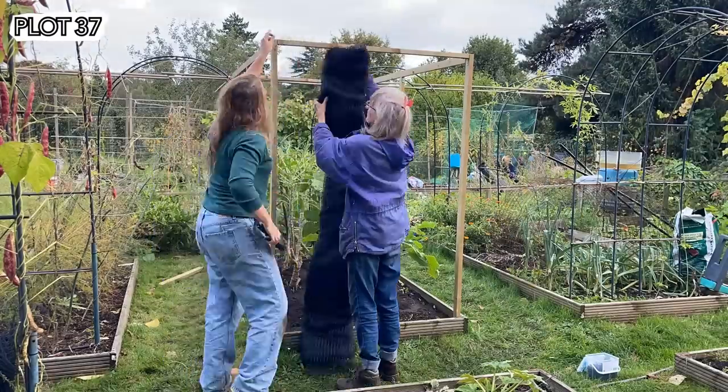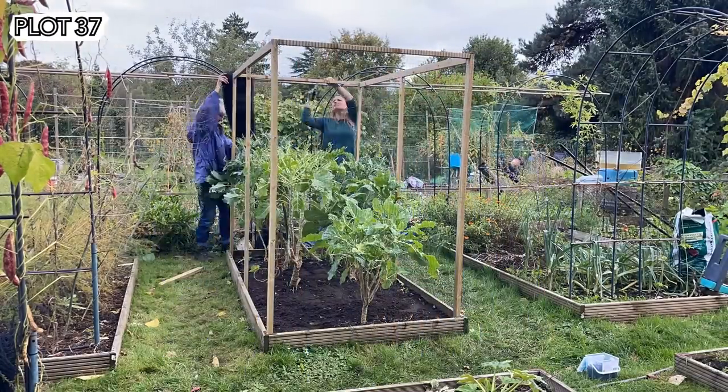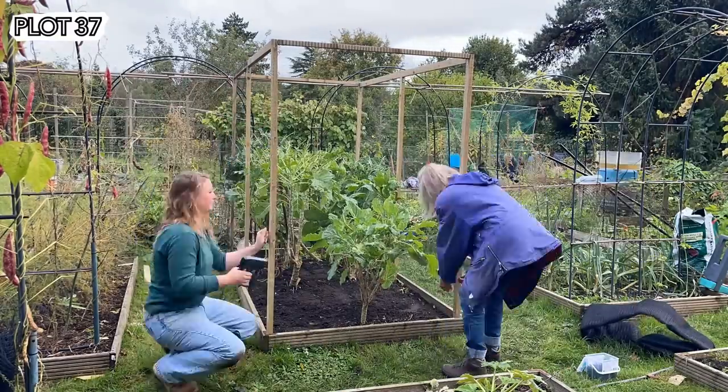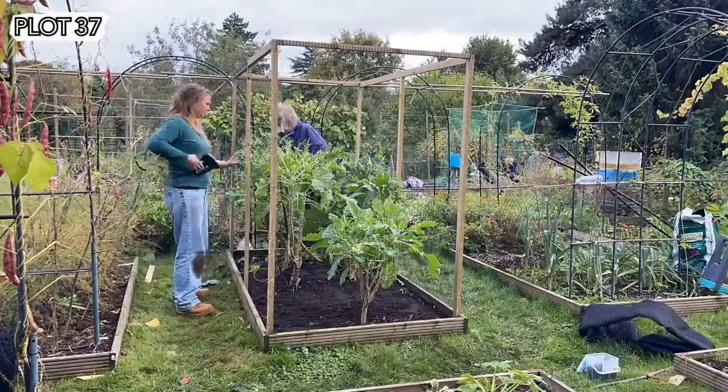Well, completely by chance, but absolutely excellently, this piece of netting fits this cage perfectly. This piece of netting we got free when somebody was clearing out their shed. They didn't want it anymore. They were leaving the allotment site. So we didn't really know how big it was, but it's turned out to be absolutely perfect.